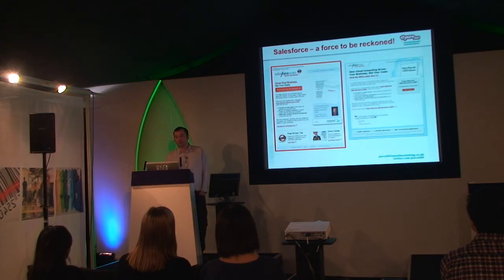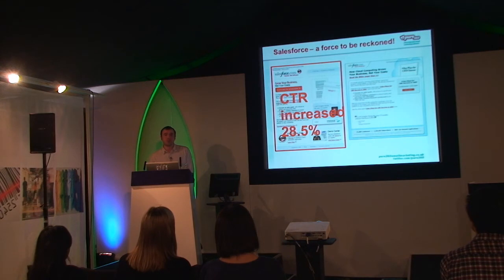Salesforce.com email, a really relevant one. The one on the left received a 30% higher click-through rate, 28.5%, purely by making the call to action really clear and near the top of the page as opposed to the right. So 30% higher, just by putting that call to action higher up the page.